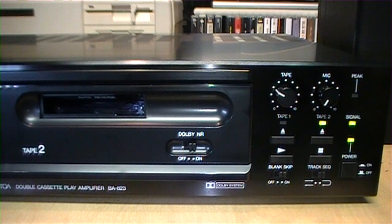Now we take it off another extra long set of music.